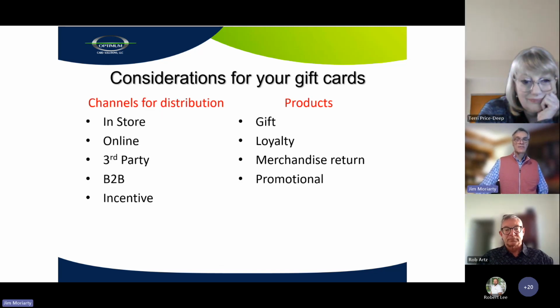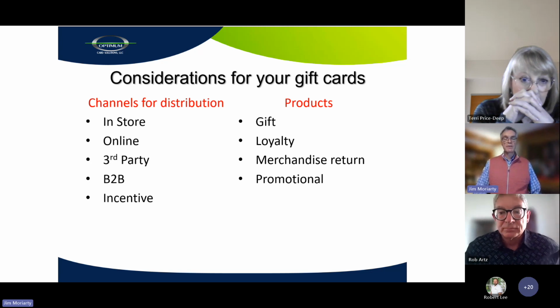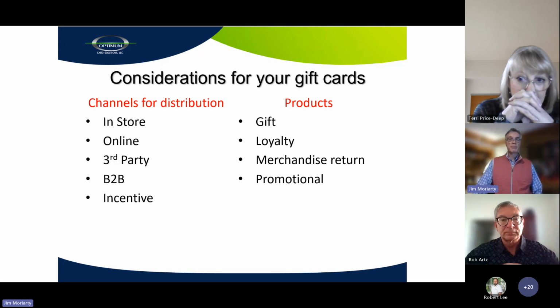We talked about channels for distribution. These are some of the channels that typically we see today for a brand. Your brand may be in all of these channels, or they may be in one or none at this point. So obviously in-store being a very popular one. This is your branded currency. If you're the retailer, very important part of your identity.